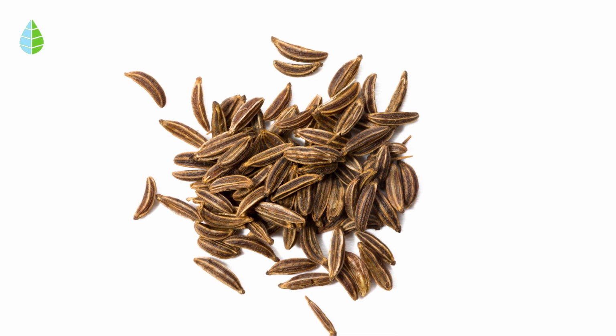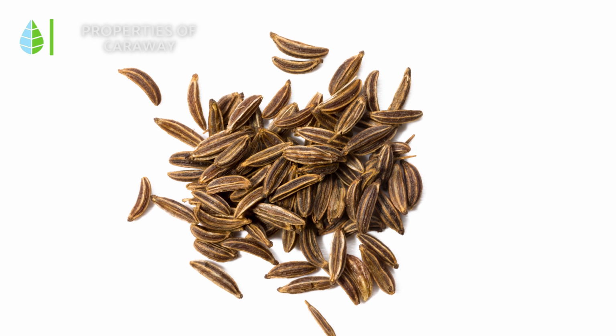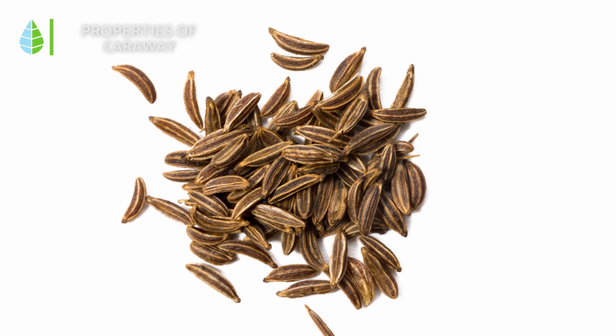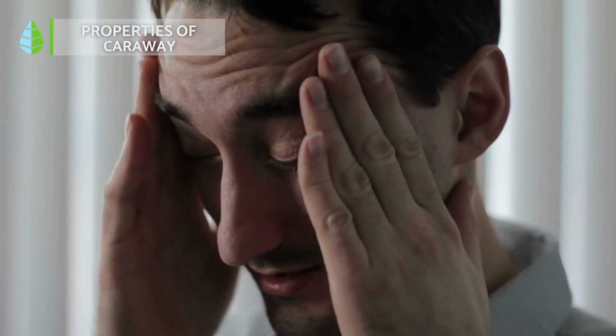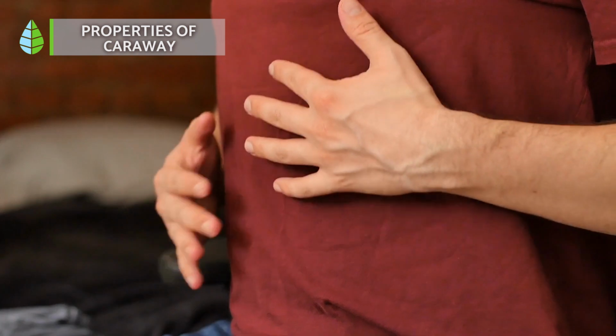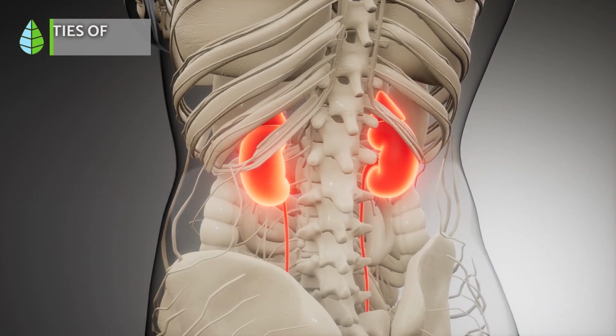Properties of Caraway. Caraway seeds have been and still are used in traditional medicine to relieve ailments and diseases. The seeds of this plant possess analgesic, antiseptic, tonic, digestive, carminative, and antiparasitic properties.